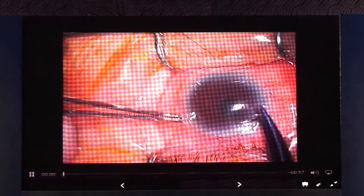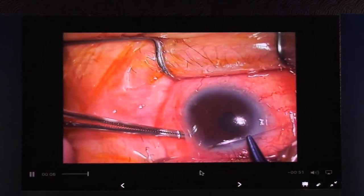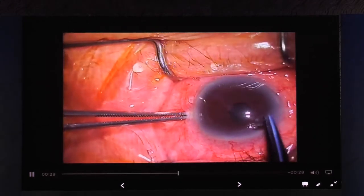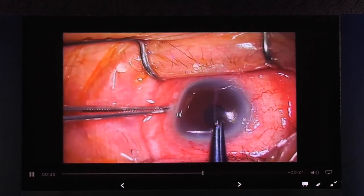Then there are traction suture problems. Some people do not use traction sutures, some people use traction sutures. If the traction suture is too shallow, like in this particular case, and it rips off, in this case it's ripping off, so just resite it a bit more anterior to where you previously placed it, ensure you have adequate stromal, you've taken enough stromal tissue.